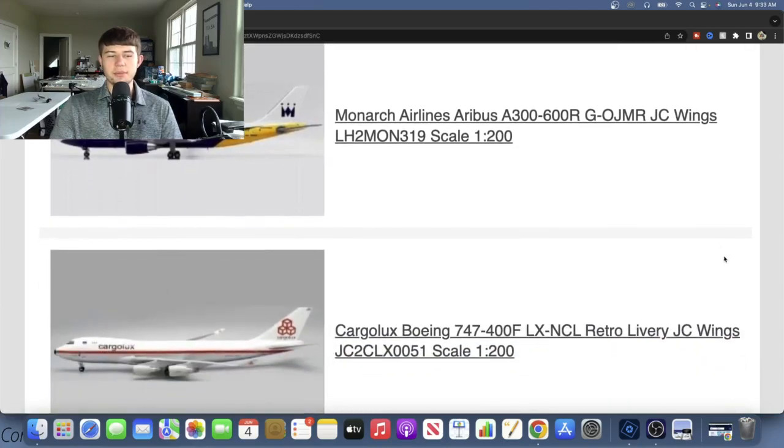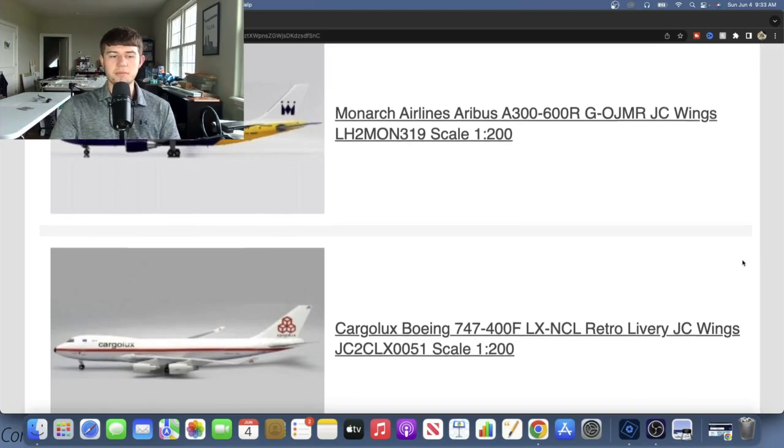Here we have a Cargolux Boeing 747-400 Lima X-Ray November Charlie Lima in the retro livery. Glad to see this one as well. This is a really cool looking livery. I think Cargolux has always had some really nice offerings in that department. So certainly cool to see it on the 747-400.